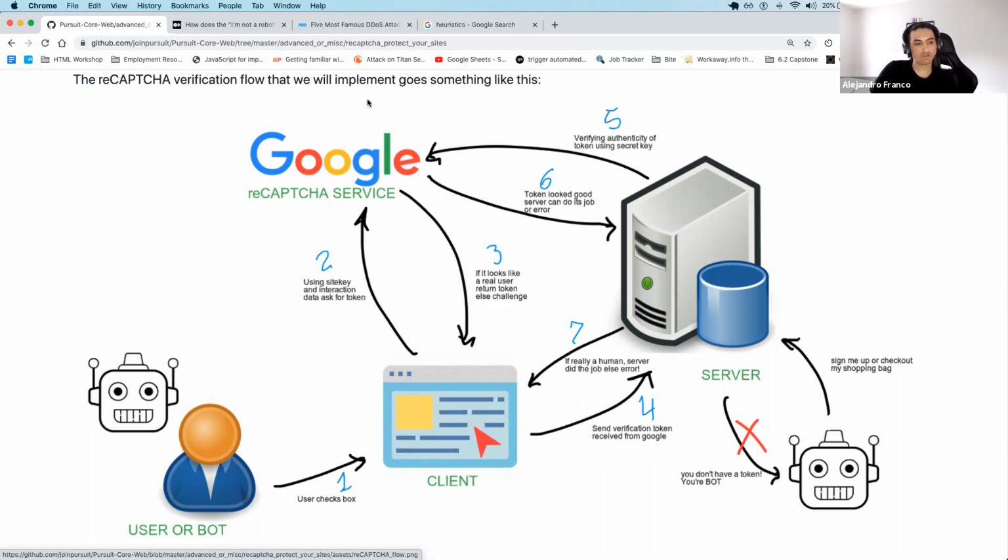The getting of this token is happening here on the client with the checkbox and talking to the reCAPTCHA service. Any thoughts or questions on this? I know that this is a lot, but I wanted us to have a high level of what we're gonna do in code.